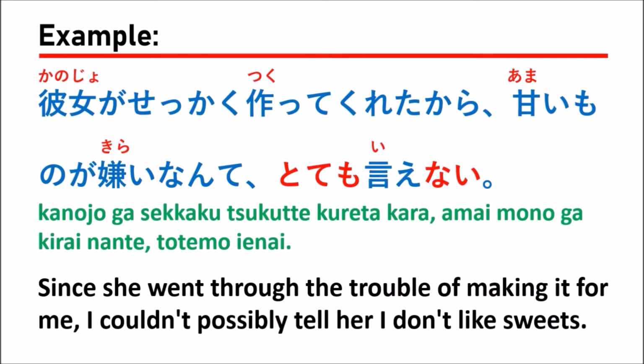In this sentence, 彼女が性格作ってくれたから甘いものが嫌いなんてとても言えない。Which means that she made some food for you, right? But the food is sweet, and sometimes you don't like sweet things. But before she could make the food for you, she went through much trouble to make the good food for you. So in a case like that, you cannot say that you don't like it or you don't need it.